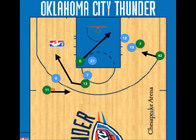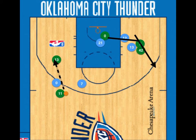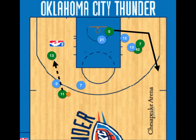As soon as he feels Anthony leave, he slips this, goes about to the NBA logo, for a mid-range jump shot. Horford now is stepping in, Tatum's curling around, and Irving's going to hit Morris for the shot, but it's nice to see that if this slip screen hadn't worked, they did have a backup plan with Tatum curling around. He's got a double screen on the weak side to come get that three.